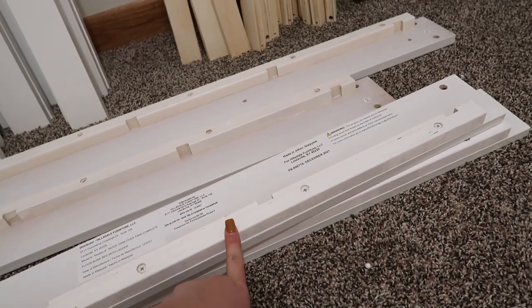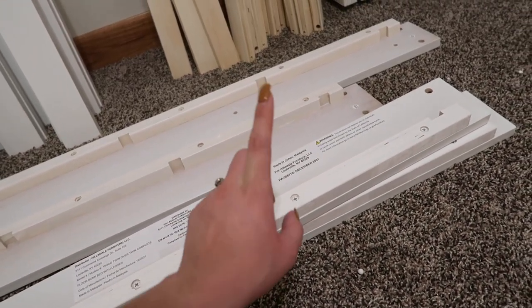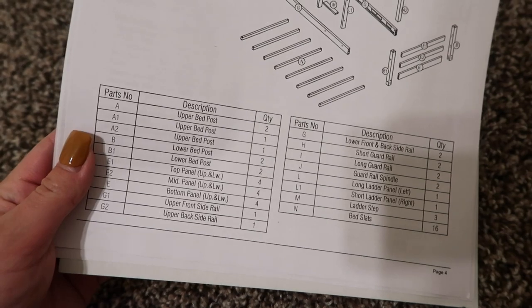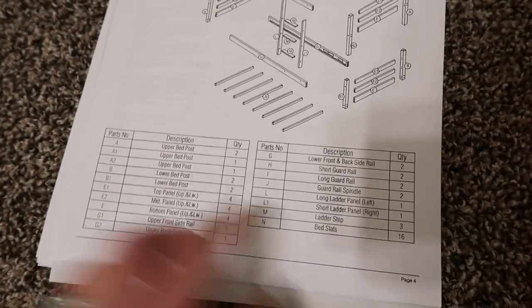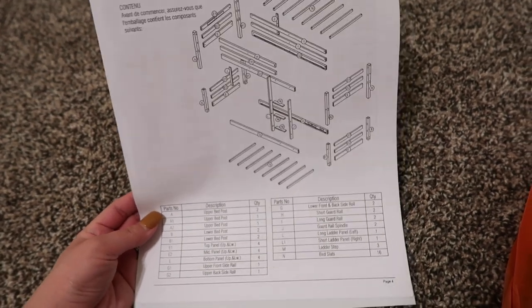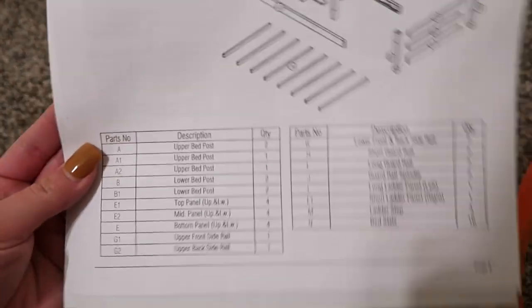But right now I'm gonna go around and make sure that I have everything as listed on here. This shows all the parts and how many I should be having. So I'm gonna check that I have all the pieces and then I'll go ahead and start building if they're all here.